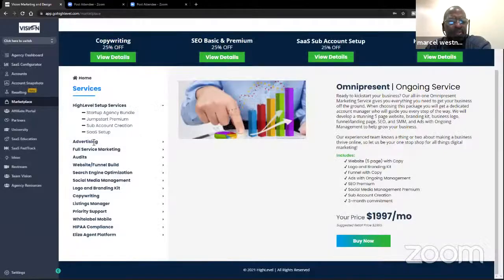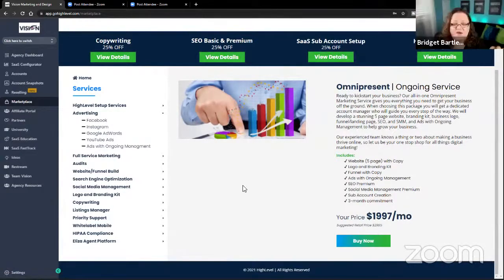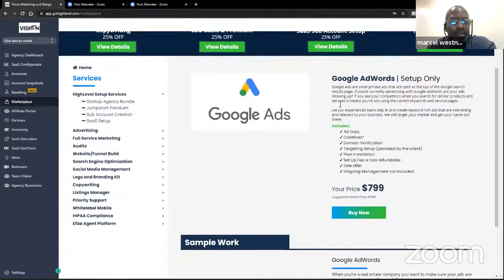Please, paid advertising. Yeah. And so you went to Marketplace. Can I go to Marketplace too? That's where I can go in mine. Yeah, you have to be an agency owner. So you can get the starter plan for $97 a month and get access to the Marketplace. So that may be something you want to consider as well.